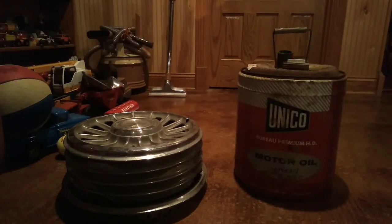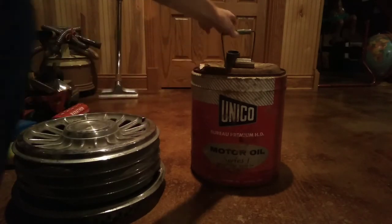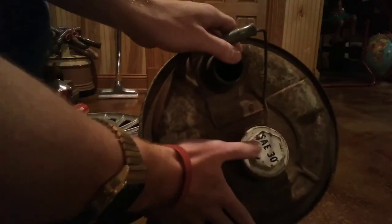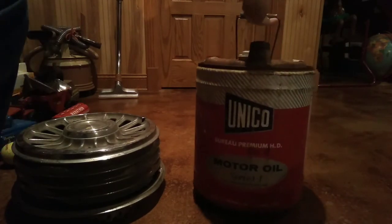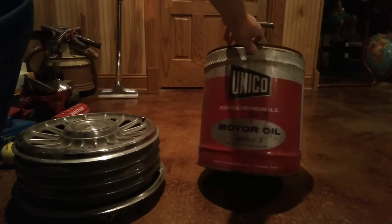I don't know why it always looks dark down here. I'm always right under a light. I have the Unico Bureau Premium HD Motor Oil Series 1. It's a United Co-op Incorporated down on the bottom, Alliance, Ohio. The top of the lid here says SAE 30, which is actually the kind of oil that my truck takes. This side is the better side of the can.